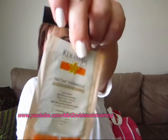And then, it's like a lucky dip, don't need that. Another Nectar Thermique from Kerastase. Again, this is a leave-in conditioner, but I use it as an overnight treatment, so loved it.